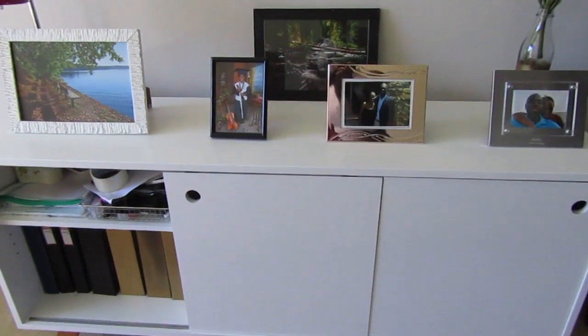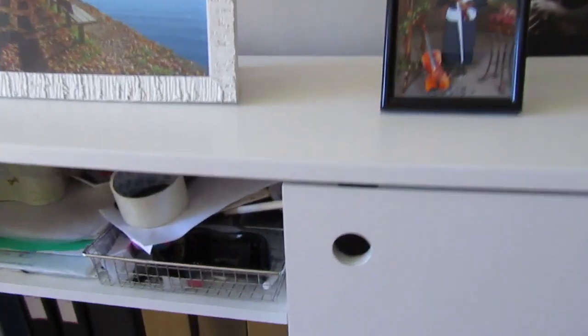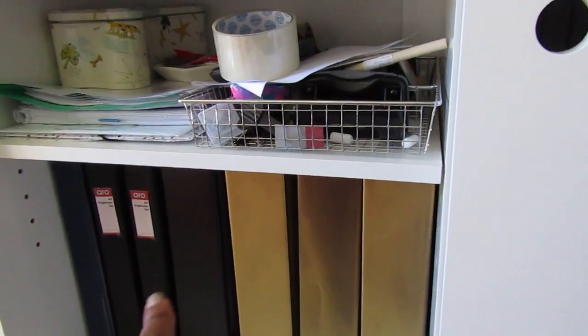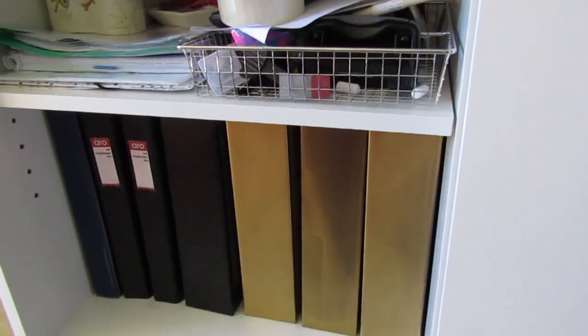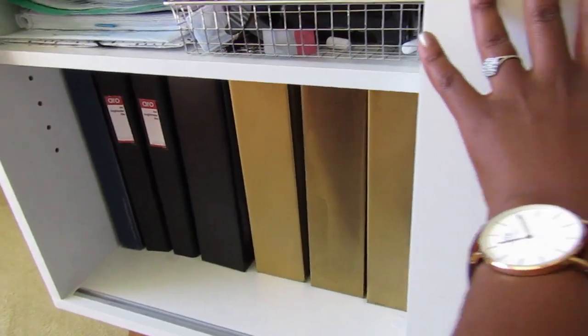So I'm going to be decluttering, just to make sure that I really feel good when I'm in this space. You guys can see that. Even in here, I've got files and some papers that I haven't really used in over 2 years, so I'm going to get rid of that.